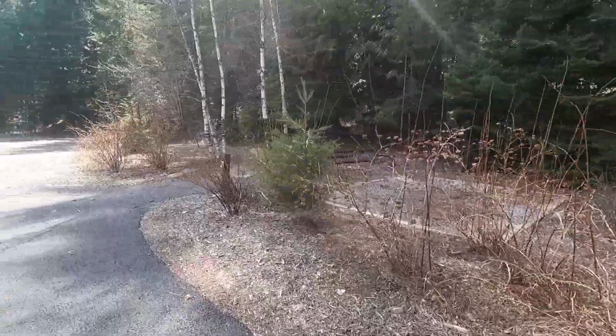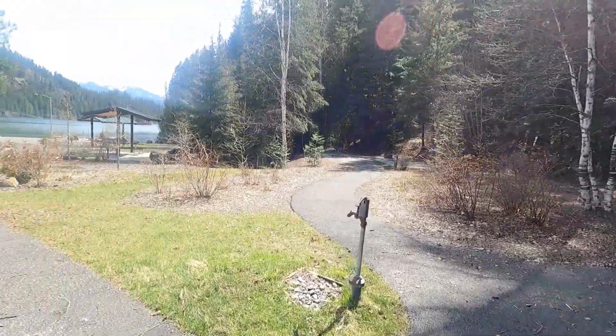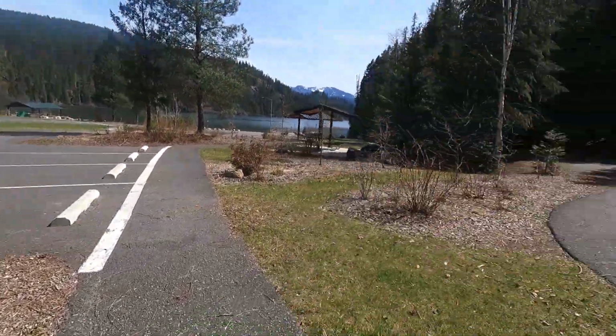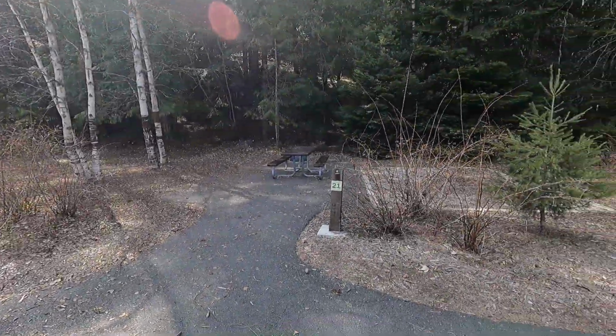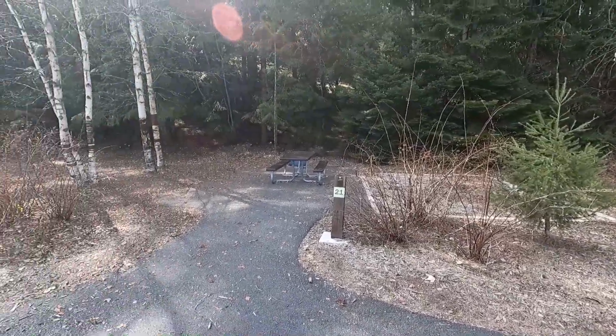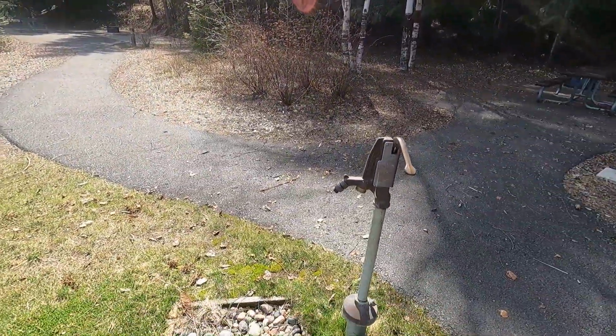And then back over here, I have a couple more campsites. So you got parking here, and then you just walk into your sites here. They both got little gravel areas, picnic table, fire rings, water spigot.